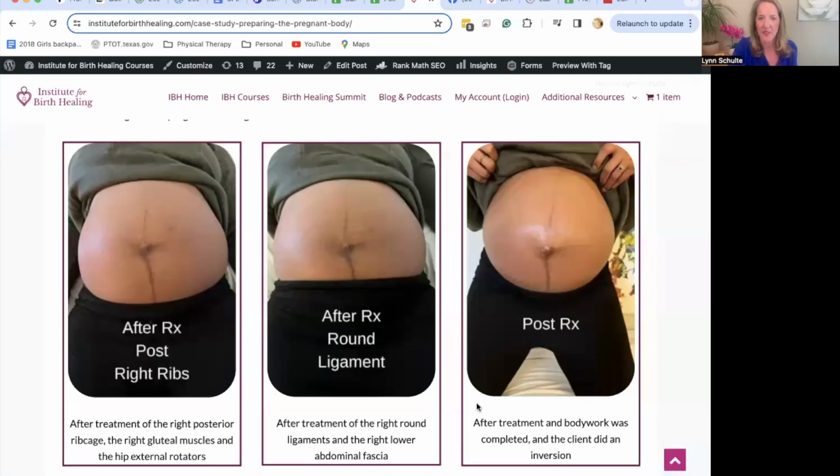I'm just going to go ahead and share my screen here, so you all watching this on video can see this client that came to see me. This was the belly she had, taken in supine. The first two pictures are taken in supine, and the last picture is after doing an inversion. What's significant about the picture on the left is that it looks like the baby's kind of going side to side. There's this bulging out laterally on either side of the belly.